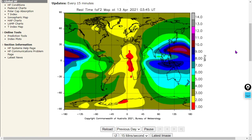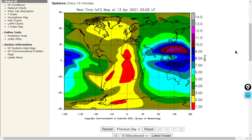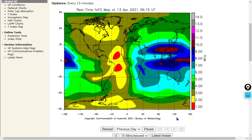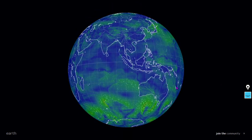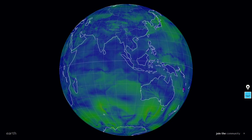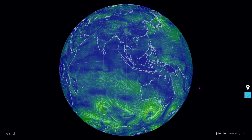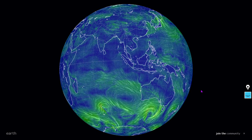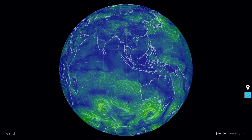And each little tick of the clock here is showing you 15 minutes, a 15-minute time progression, and a snapshot of that time. Let's bring up the latest image here coming through at 8:15 Universal Time. Next, looking at surface winds. Here are the surface winds of the eastern world. And this cyclonic system has now moved down to the south of Australia. And actually, there's a large anticyclone down here now.